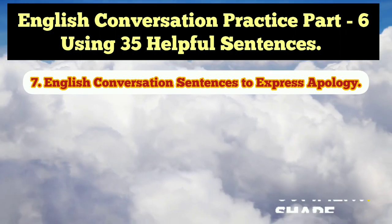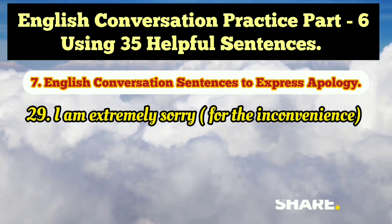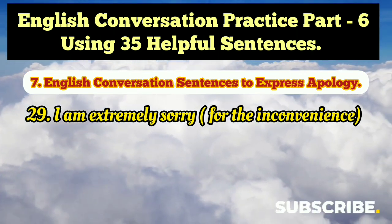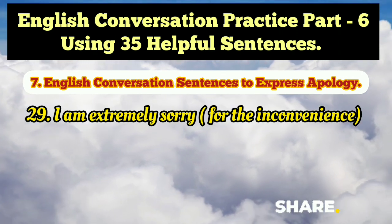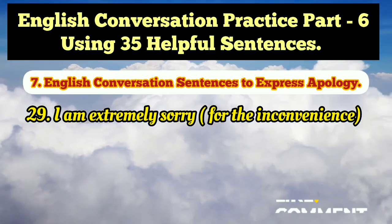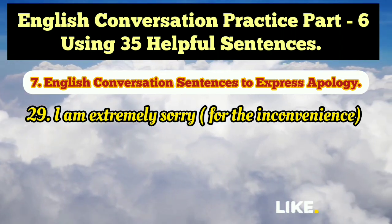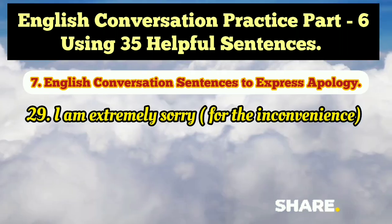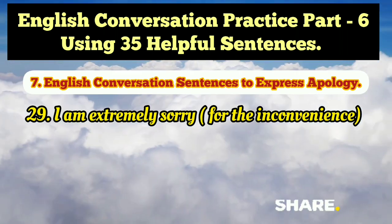As you see, number 29, I'm extremely sorry. Then you can mention the inconvenience, which is quite common: I'm extremely sorry for the inconvenience caused. So this is a very common one. Okay, so just remember this. I'm extremely sorry. Don't say I'm sorry, add extremely, okay, to make it sound more apologetic.